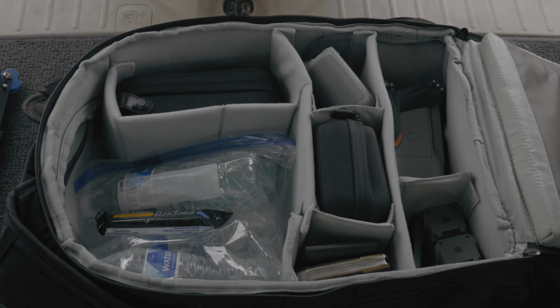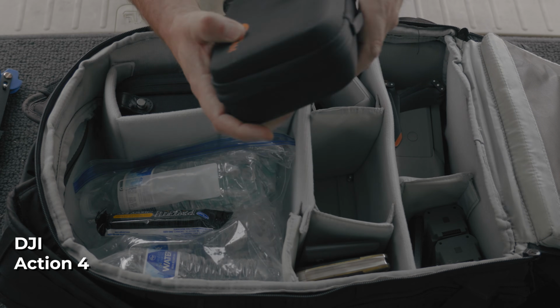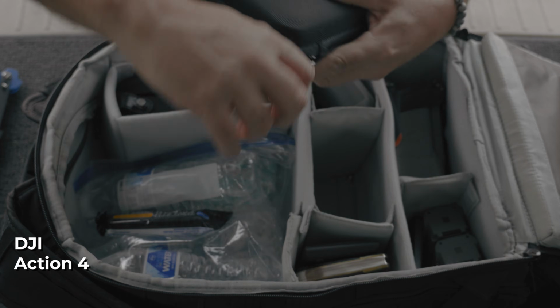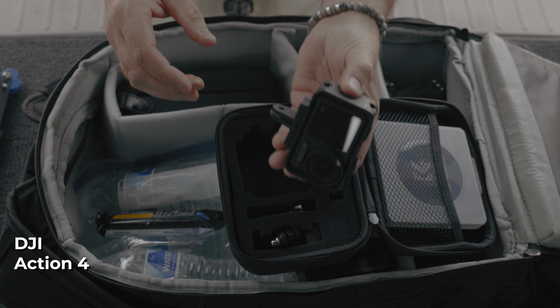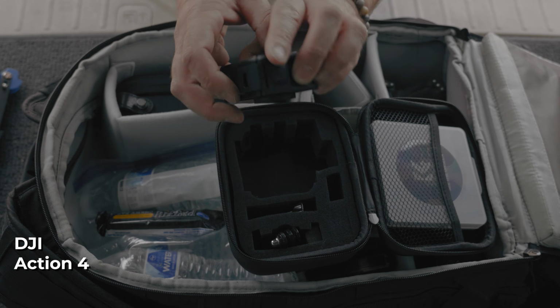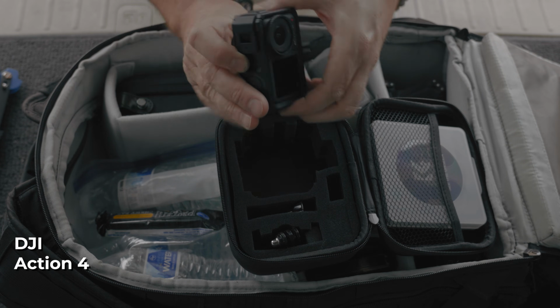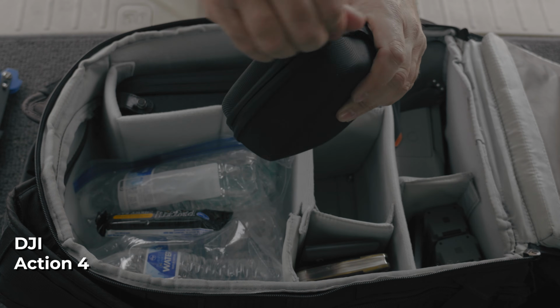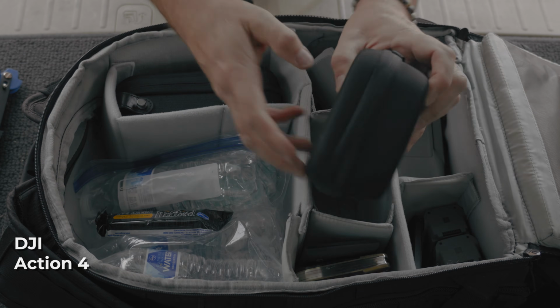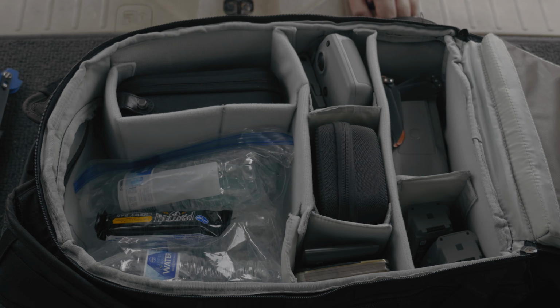The next camera I'm going to bring is an action camera. I have the DJI Action 4 today, but you can bring any action camera like a GoPro. The reason I'm using the DJI Action 4 is because it shares the same color profiles as the Pocket 3. So when I'm putting my finished video together, it's going to be a lot easier to color match my clips. And the Action 4 is just a great action camera. DJI is doing an excellent job keeping up with GoPro and all the other competitors in the action camera market.